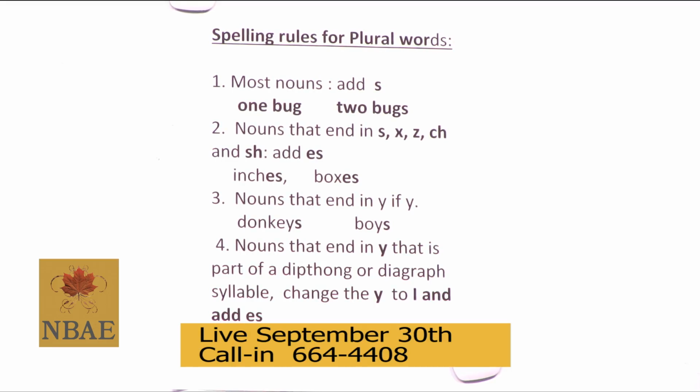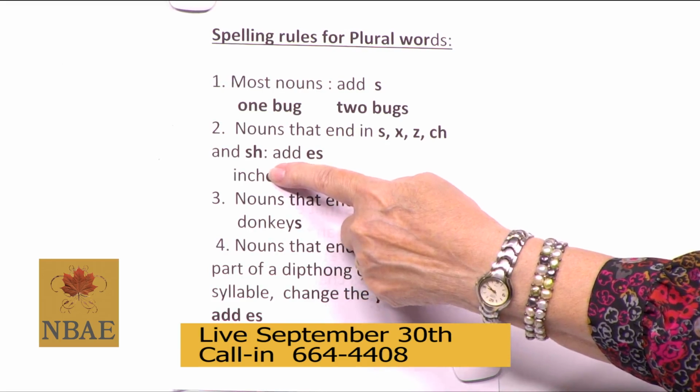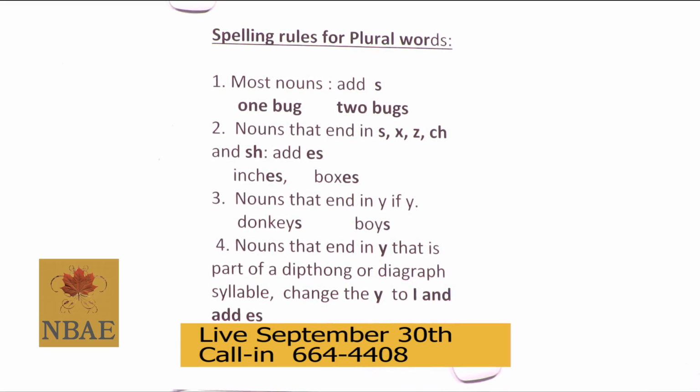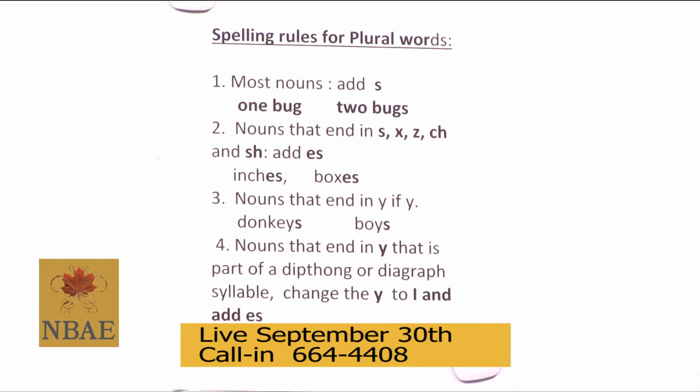Number 2 rule for plural words is that nouns that end in S, X, Z, CH, and SH, you have to add an ES. So you could have 1 inch, but if there's more than one, it's inches. You add an ES. Boxes has an X, it ends in ES. So think of all the words that end in an S, an X, a Z, a CH, or an SH. Those are the words that you need to put ES on.